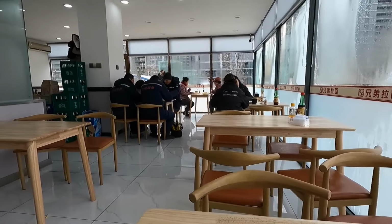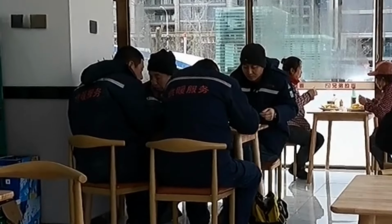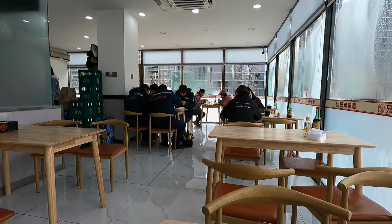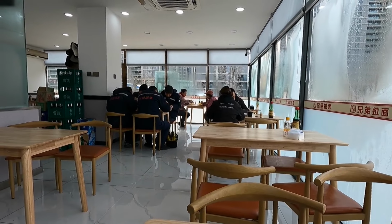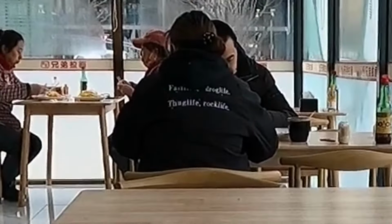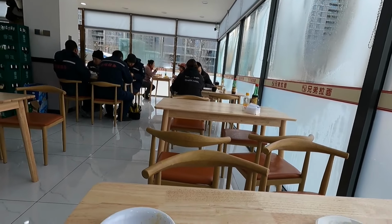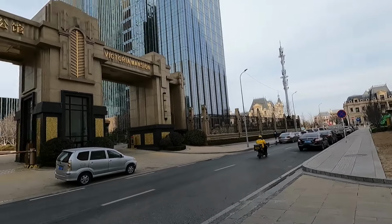The irony of it is that group of guys there, you can tell from the uniform, they work on the heating systems here in the city. They're like city government workers. They work on the heating around the city. Yet they're in Brothers Ramen, which is ice cold, and a really cool jacket in front of me. A lady wearing it. It says Fast Life, Drog Life, Thug Life, and Rock Life. The wind here is making it brutally cold.